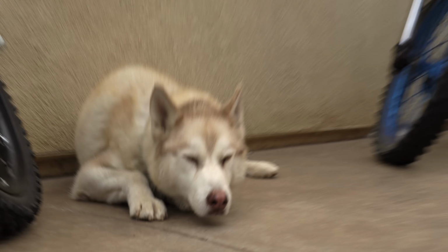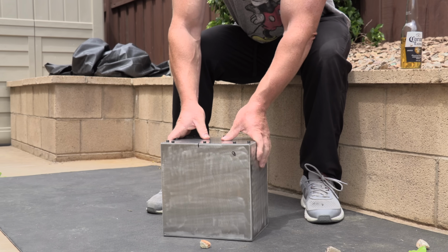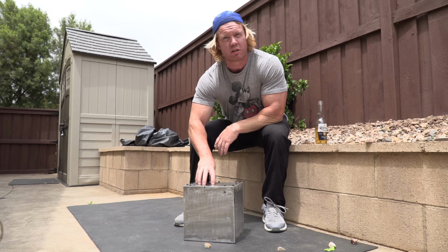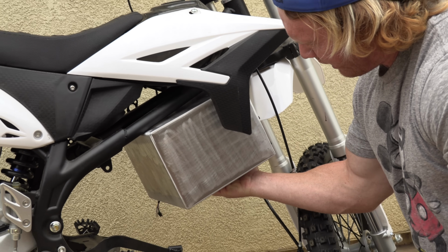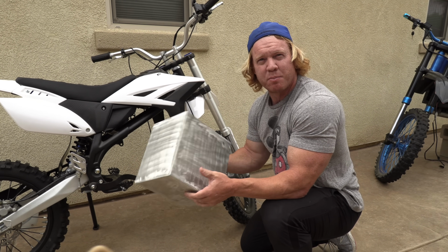So this is, I just made this. This would have everything in it. This would have the BMS, the cells, the fuse, and the shunt. It's gonna be somewhere like that. And I'll probably cut this fender off, but I think it'll still look fine. 44 amp hours, 90 volts in this box.